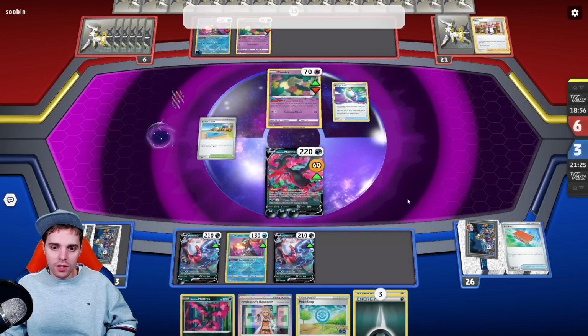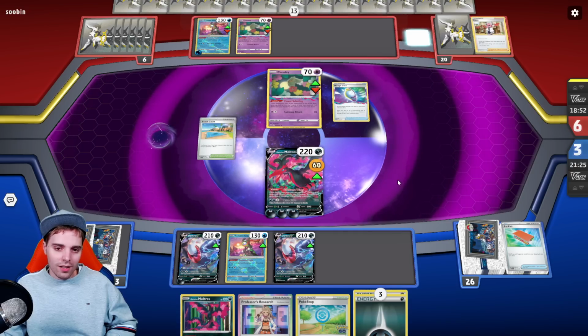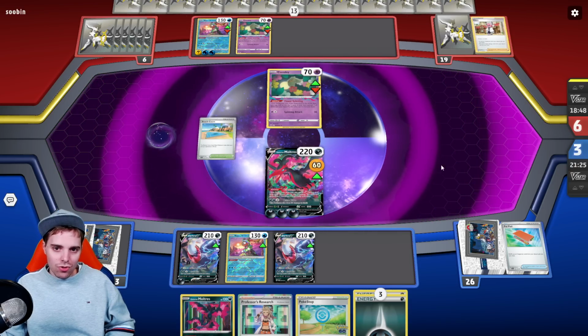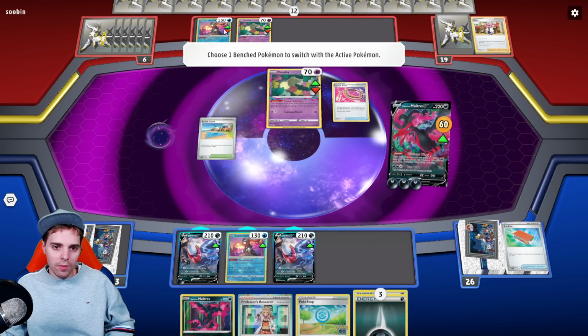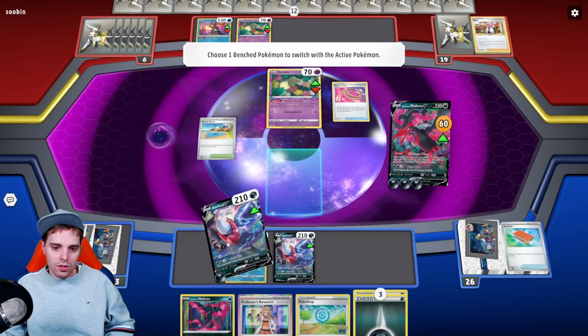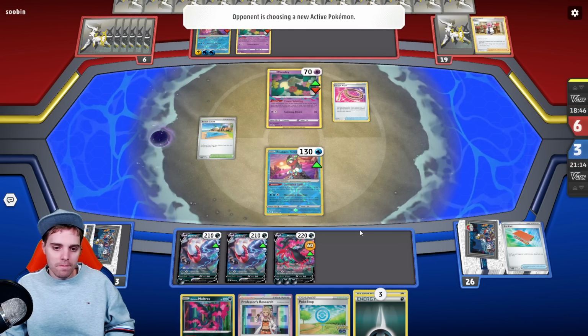Okay, there's Mirage Gate. They could go for... Are they gonna attack with Ninja? It seems like it. We don't have hand disruption, so their hand is actually super huge. Yeah, at this point, they're probably gonna be attacking with this Ninja. So we might just... Yeah, we do have free retreat because of Beach Court, so let's just give them this one.